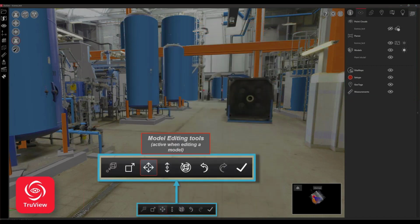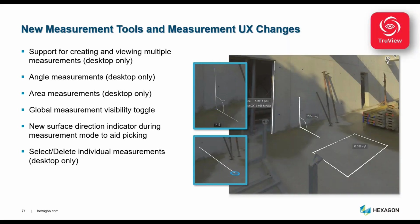And then we've got the model editing tool. So if you double click on any model element directly within TruView, this little dialog will invoke, and it allows you to scale, move, rotate. You can delete it as well if you want to. At any point in time, if you hit delete on a model, it will come up and say, are you sure you want to delete as well? As I said, we've got the measurement capability as well, so angles and distances and areas, and you can turn them on and off at a global level as well. But that's just a small change. But this is quite a big change, I think.